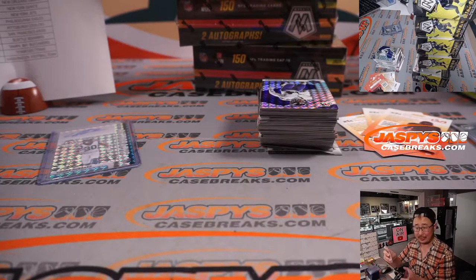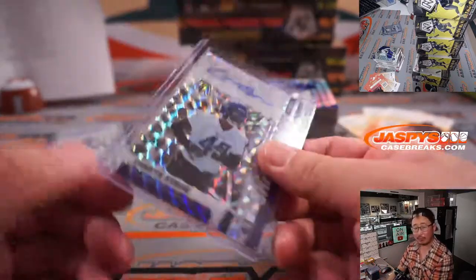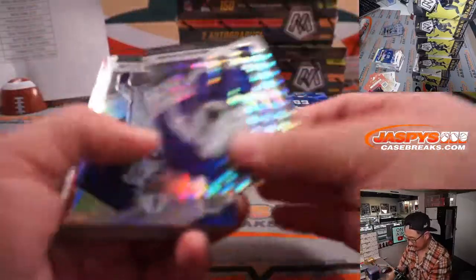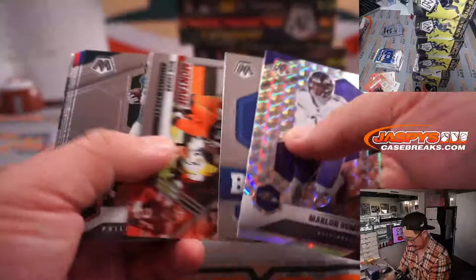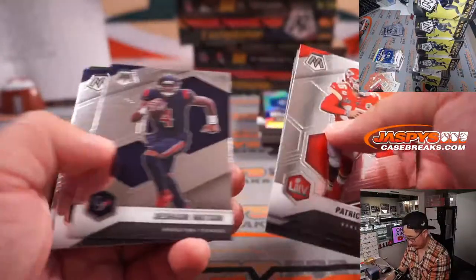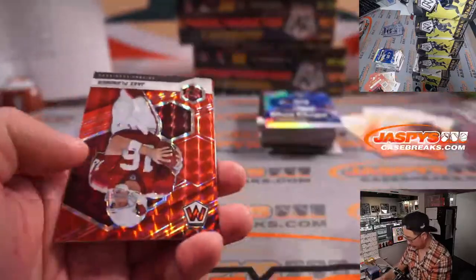What do the Vikings need to do? Well, Vikings are going to have a new coach, new GM, I think, to maybe refresh the squad, see if they can get into the playoffs, make some noise. Aaron Jones, we'll see him this weekend.